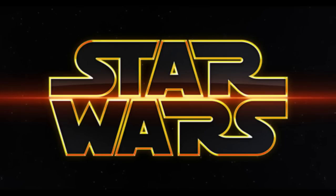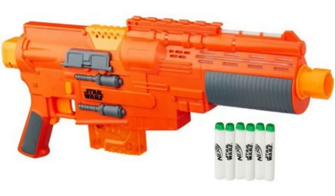Which is going to be a rather sore subject while we're talking about the subject of today's video, which is that they just released the images for the 3 Star Wars blasters that they will be releasing for the upcoming Star Wars film for 2016, Star Wars Rogue One. And I'm so excited about this movie. I am super duper excited about this one particular blaster.